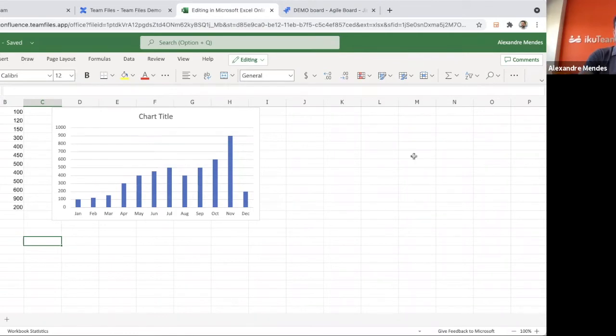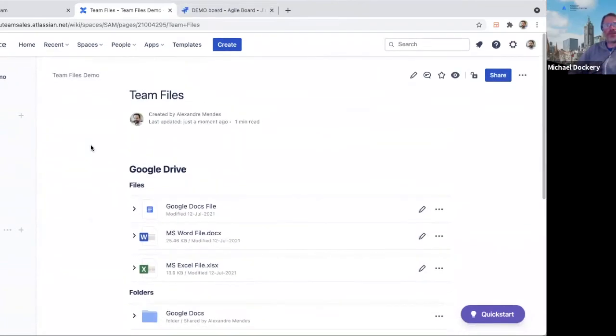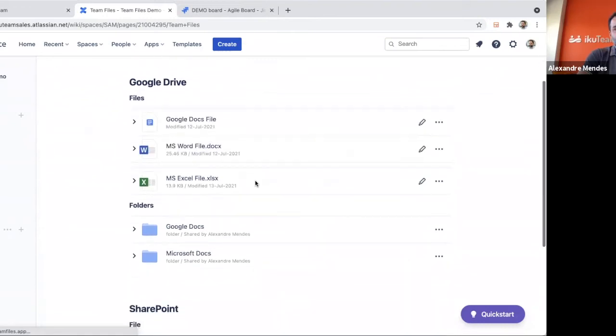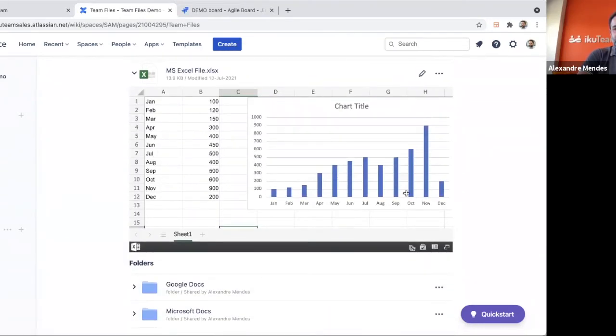Cool. Okay, so I just added it here. If we come and refresh the page, there it is, it's already edited. So you generate a single source of truth, because whatever is updated here is going to be updated everywhere.